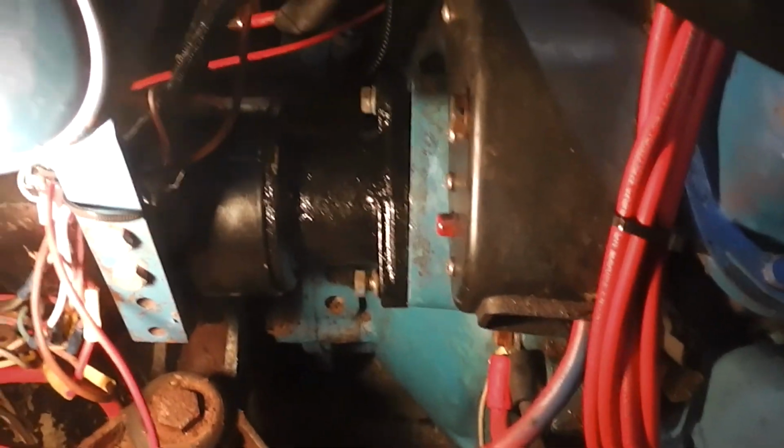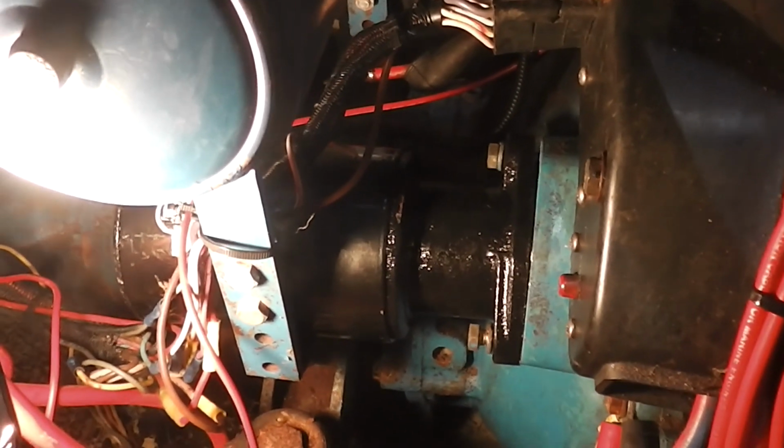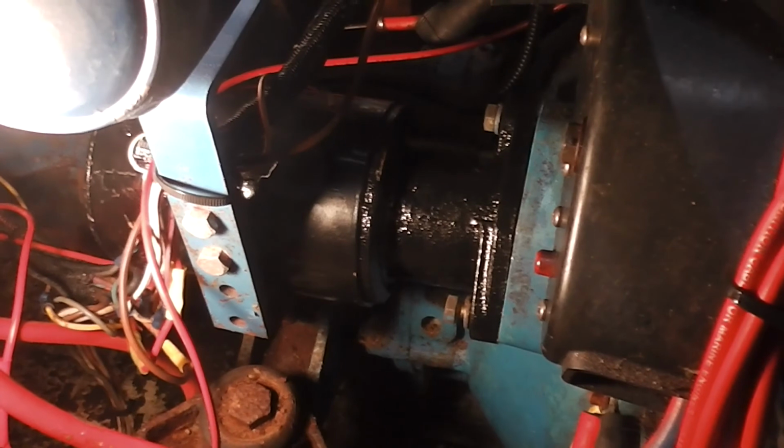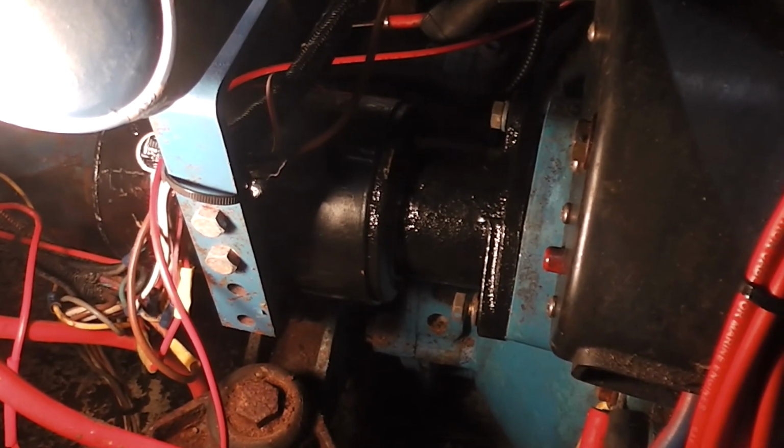This is before we tightened the bolts, but we did get them tightened. And the starter's in. Can't really try it yet, but it'll work. We won't have any problems. It will be just fine.